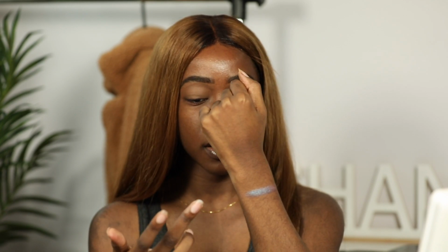So these are the 4 marble shades swatched. The purple pink one swatches like that. This is a gold one.